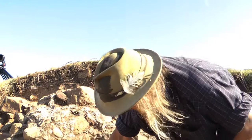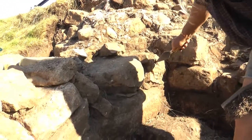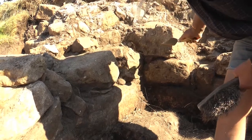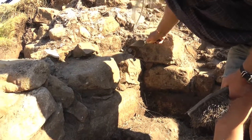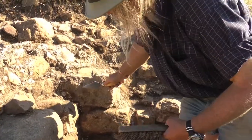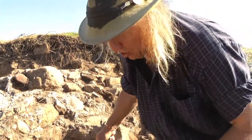You can see here that this stone, and these stones, this one in particular, is disappearing into the wall. You can see that this one here is also overlying it. Those are actually all meshed in together. So that tells us that that wall and that wall are the same build. They were put up at the same time.